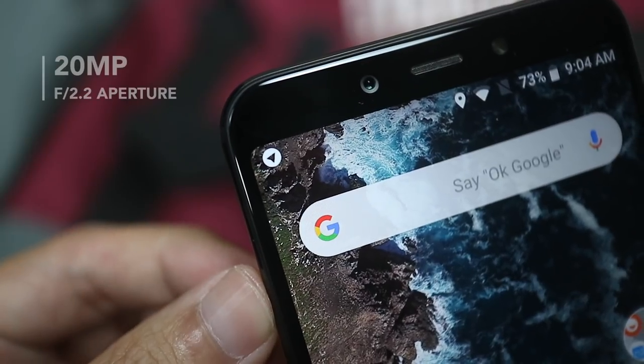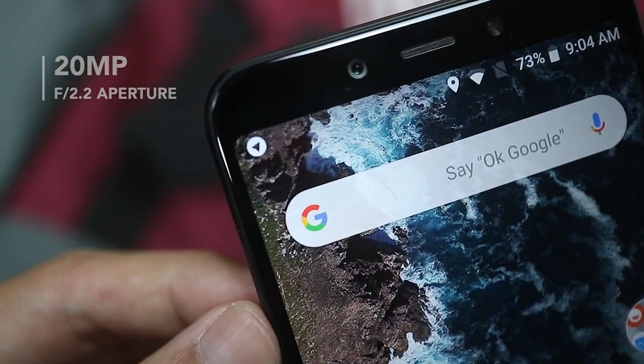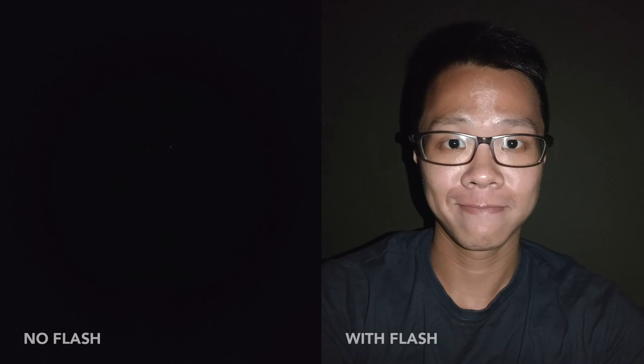The front camera is another highlight of the phone with a whopping 20 megapixel sensor. The exposure is a little higher than I would have liked, but it produces pleasing looking shots even in dimmer lighting conditions. It comes with an LED flash too if you need a selfie in the dark for some reason.